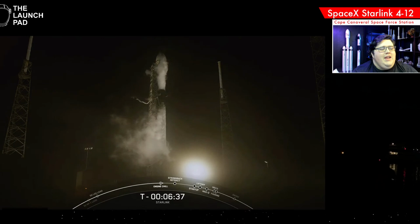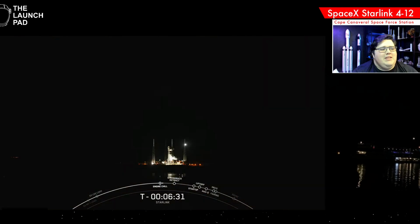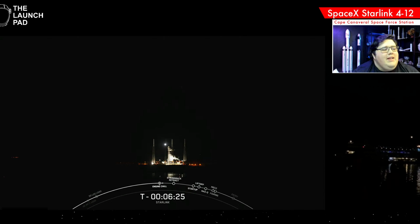We are seeing a boat slowly coming into view here as it makes its way in. We were watching this one as it was out near the line of the exclusion zone, but well into the port at this point and clearing as we come down to T-minus 6.5 minutes until launch.